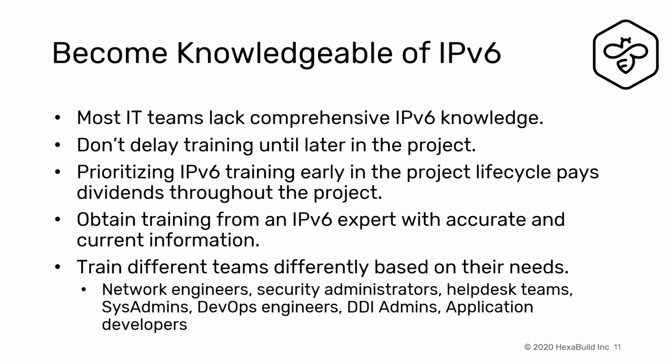Okay, so we talked a little bit about training and how it needs to happen early in the process and not be delayed until later in the project. I had an IPv6 engagement with an enterprise where they didn't want to do training. They said, nah, we think we got it. Then we started to do design and jumped right into proof of concept configuration. They'd ask me a question and I'd say, well, there's a slide from my training deck that answers your question, and I'd show them that.